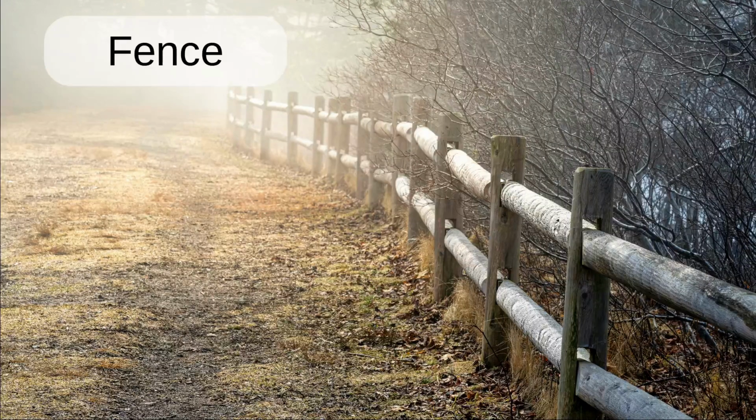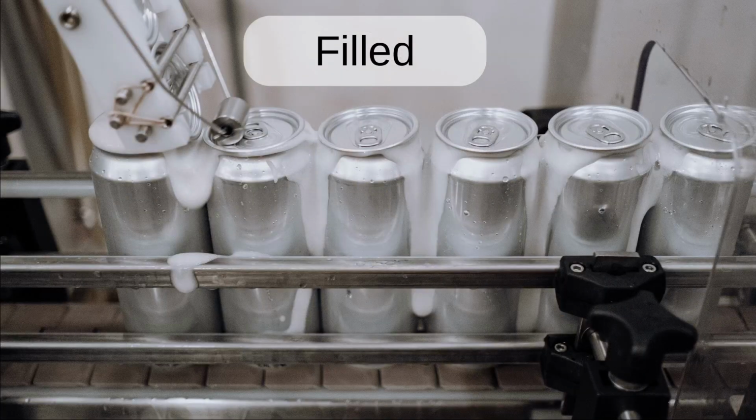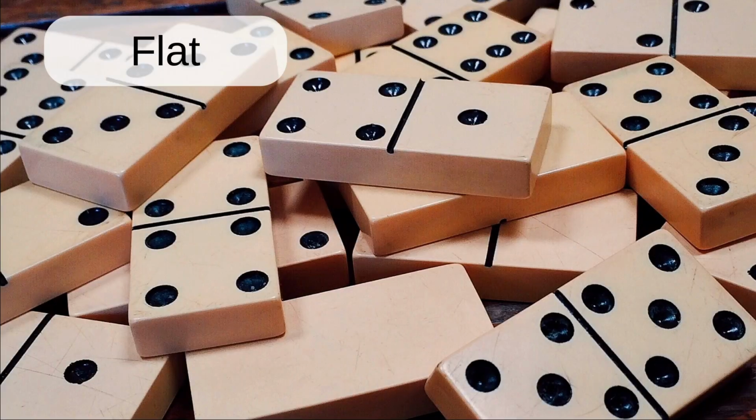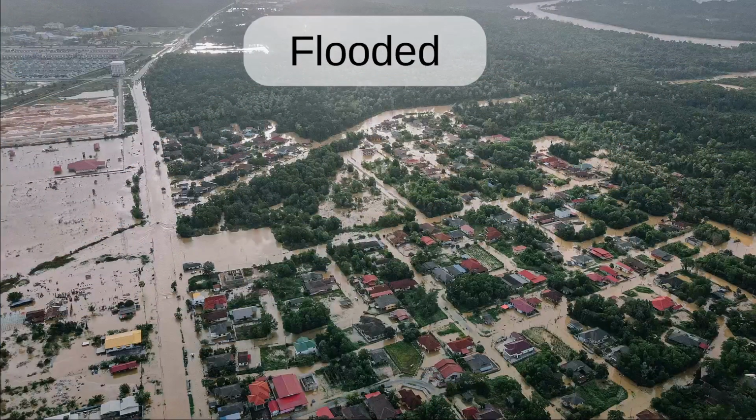Fence. The wooden fence marks the edge of the property. Filled. After the cans were filled, a machine puts lids on them. Flat. Most of the dominoes were flat on the table.